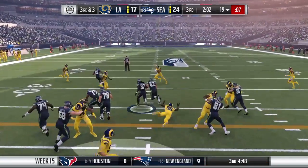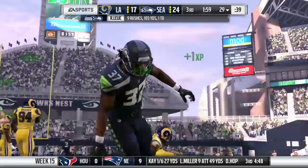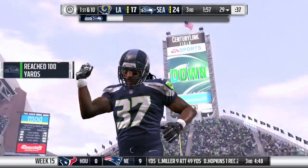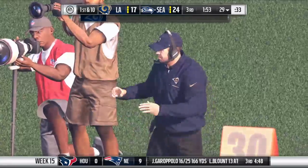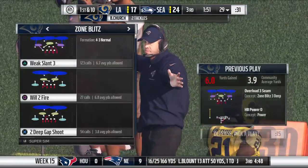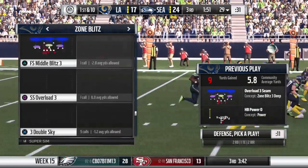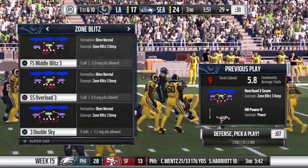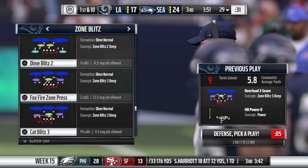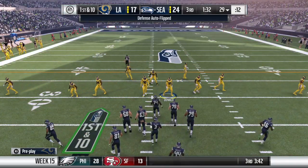They'll give it to him right up the gut. And he picks up the first before he's taken down at the 29. 9 yards on the pickup there, and it keeps the drive alive. Boy, where would these guys be without his performance on the ground? That puts him over 100 yards now for the afternoon, and I tell you, he seems to be getting stronger as the day goes along. So the run gets them the first, and now they operate with a fresh set of downs.